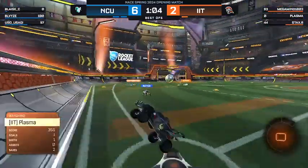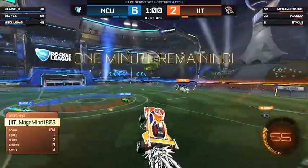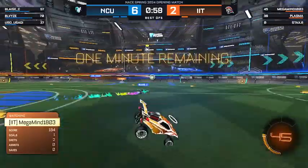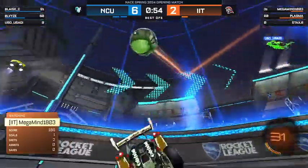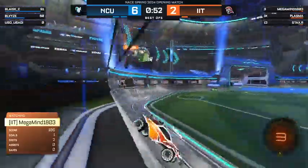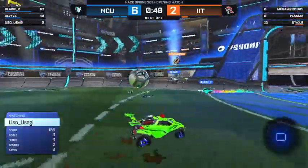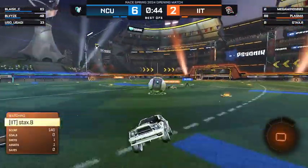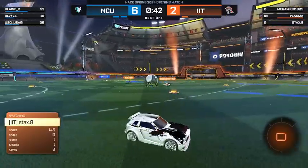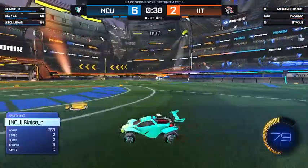Like I said, it's all about momentum. And unfortunately, NCU has had the momentum pretty much all game. I would say most of the series, except for a couple times. I'd say IIT's 3-goal comeback was a great example of how momentum can swing and you can really change a lead. It looks like the Blazes are actually miscommunicating a little bit. That could have been an opportunity for IIT right there.